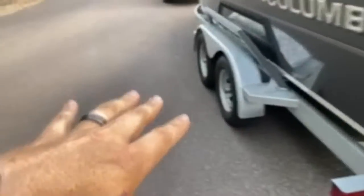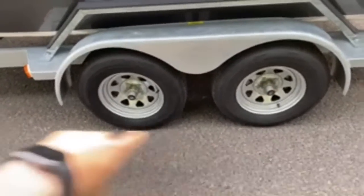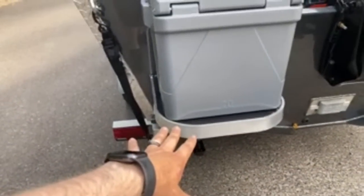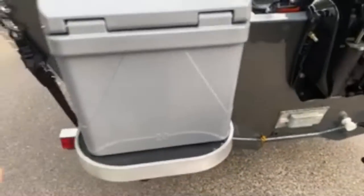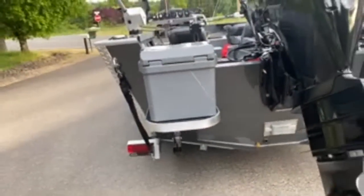It's got a Rogue trailer on it with the non-serviceable bearings, which I'm excited about. You don't have to worry about messing with these things. They say they're good for like 10 years or something. So I'm excited about not having to worry about greasing my bearings all the freaking time. I did a swim deck on the back so I can keep my Kong cooler right off the back. This is a 20 quart Kong cooler right here. As you guys can see, it's a perfect little bait cooler for the back of the swim deck for sure. Ow, I just smashed my finger. I plan on, obviously, strapping it onto the side there and keeping it on there. That's my plan with it.